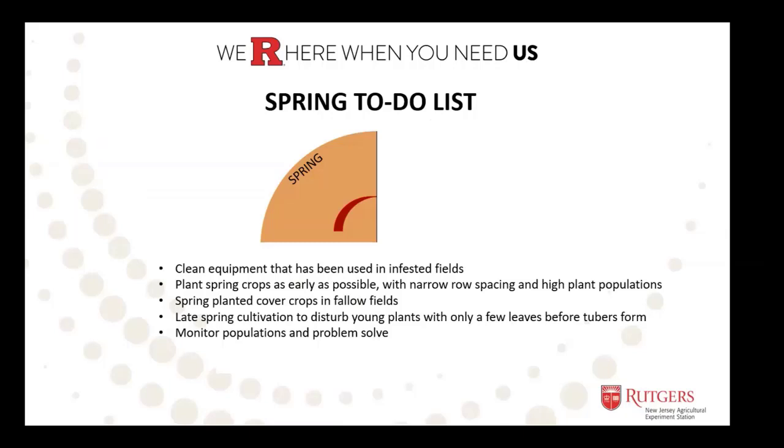Your spring to-do list, again, cleaning that equipment, sanitation's a theme here. Planting your spring crops as early as you can, right? So they can get that growth going and maybe outcompete the nutsedge in terms of height, right? Thinking about how narrow your spacing in your rows can go in those areas. Thinking about your spring planted cover crops in fallow fields, right? Giving that nutsedge as much competition as it possibly can in those areas.